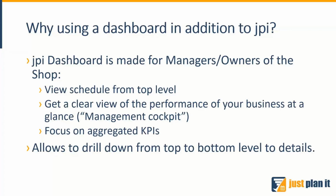This requires a lot of dedicated functionality, looking into the details. Different is the requirement if you're coming from the position of a manager or a shop owner. These people want to have a top level. They want to see how the business is evolving over time. And this is why it for sure makes sense to run a dashboard together with your Just Planet planning board.